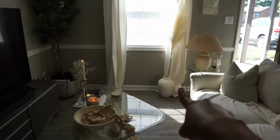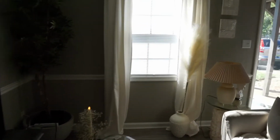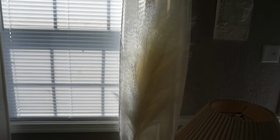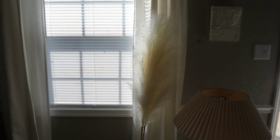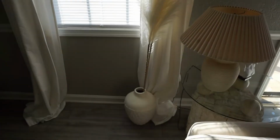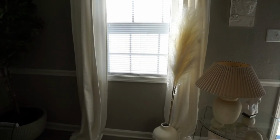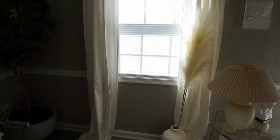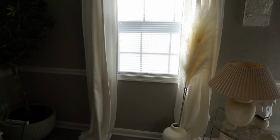I only have this vessel that I got from Home Goods a long time ago. And these pampas grass are from Hobby Lobby. And they are absolutely beautiful, you guys. They don't shed at all because they are fake pampas grass. And you might not really see it, but it's such a vibe, you guys. It looks super fluffy, beautiful. And like I said, they are right now 40% off. And they are absolutely beautiful. They are pretty tall as well. So if you need something that has some height, this is really perfect for it. And I have two stems right here and two in my bedroom.